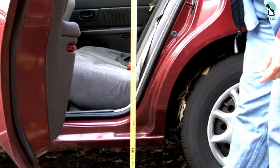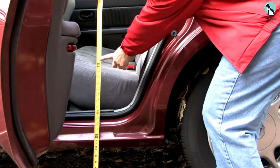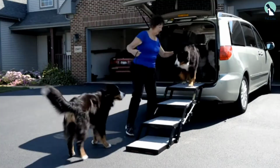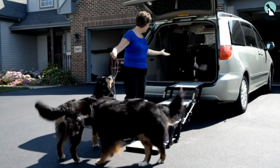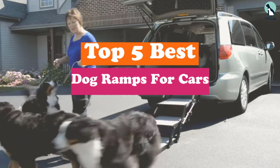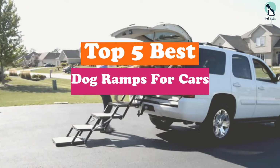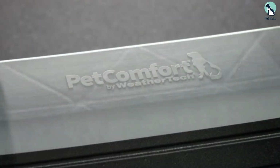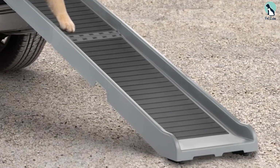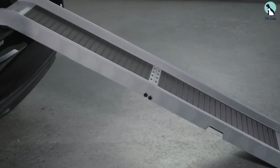To solve this problem, we've put together a helpful guide to the best dog ramps for cars, SUVs, and trucks that you can get your hands on. Hey guys, in this video we're gonna be checking out the top 5 best dog ramps for cars that are available on the market for their true quality. I made this list based on my personal opinion and hours of research and have listed them based on popularity, quality, price, durability, user opinions and more.